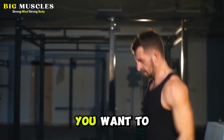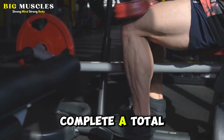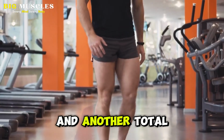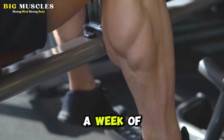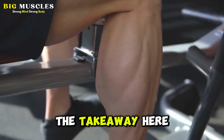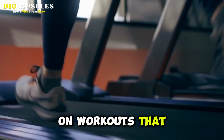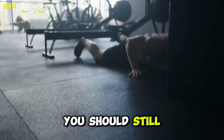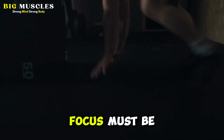For instance, if you want to get massive legs, complete a total of 16 to 20 sets a week of quadriceps exercises and another total of 16 to 20 sets a week of hamstring training. The takeaway here is to max out on workouts that increase strength but don't burn calories. Of course, you should still do some cardio, but the main focus must be strength training.